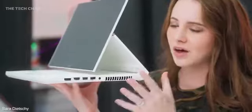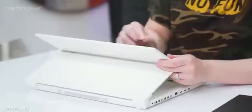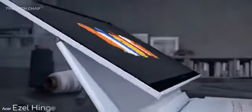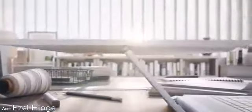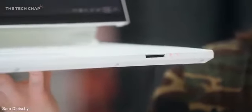Now, I haven't had one in for review just yet, but my good friend Sarah Dietschy got her hands on it, and at first glance it looks like a 2-in-1 workstation, but then open up the second hinge and you can pretty much position the screen how you like, which is brilliant for digital artists. The specs are pretty beastly too, with 10th Gen i9 processors, an RTX 2080 Super. Not that I can really afford either, but I'm torn between this and the Zephyrus Duo 15. If you had the money, which one would you go for?